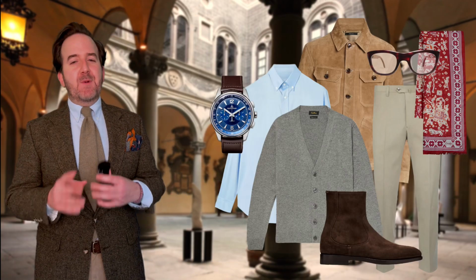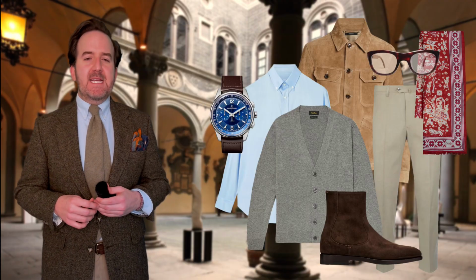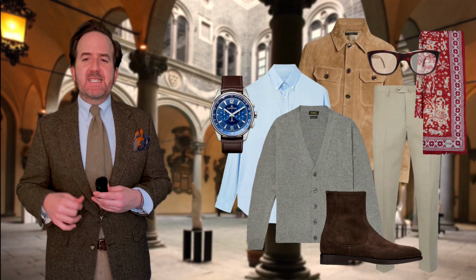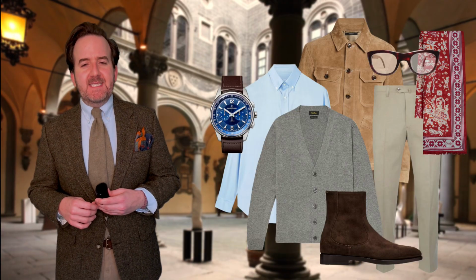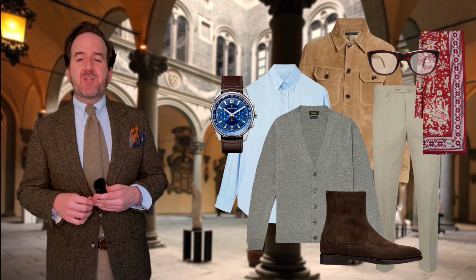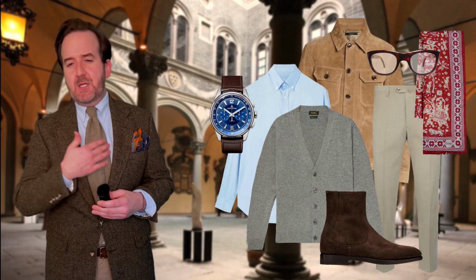Then finally, for a smartly dressed Sunday, we've got a Tom Ford suede jacket at $9,490 with a little bit of a sporty edge with the trucker details, a cashmere cardigan sweater, and another Loro Piana piece in this form of a silk shirt coming in at $1,250. With this kind of luxury, you really got to keep those fine materials close to the body.